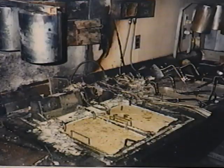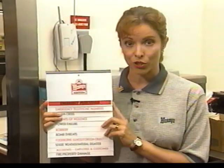Fire is a major concern in the restaurant business. It endangers the lives of employees and customers. Call the fire department immediately when there is a fire. This flip chart located by the phone gives instructions for handling fires and other emergencies.